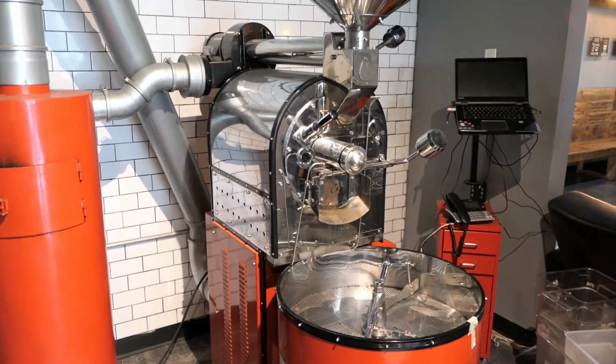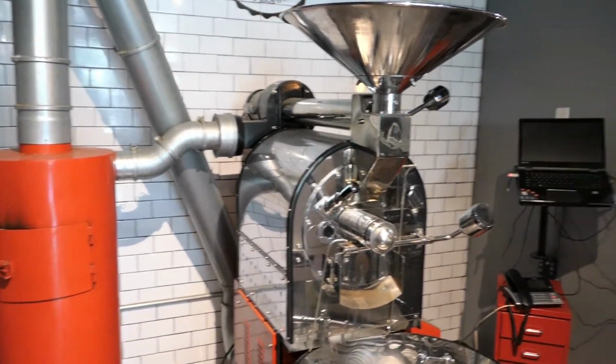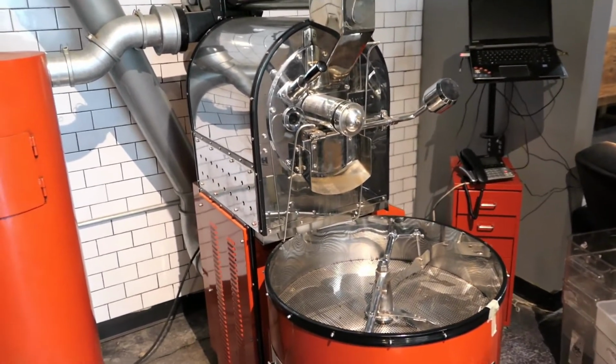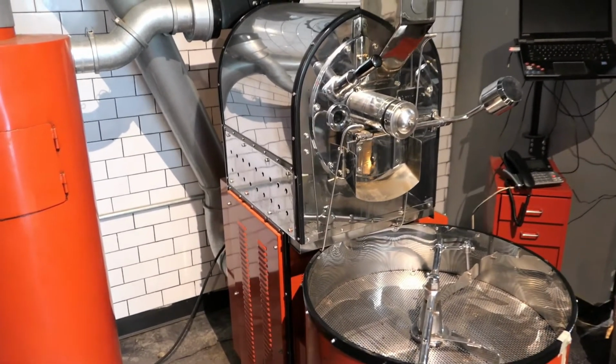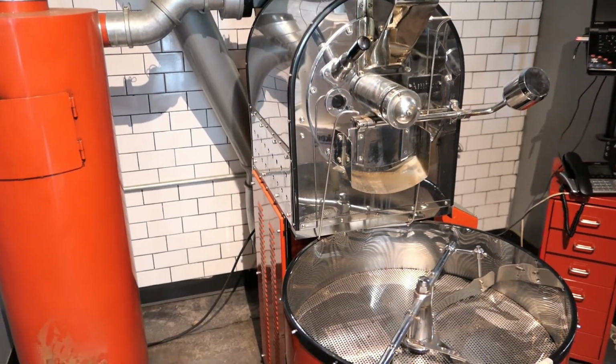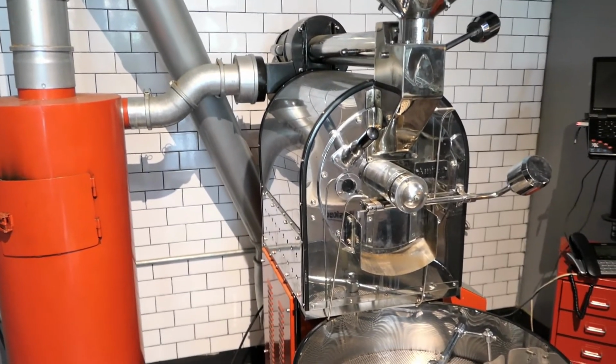So this is the machine that they use for roasting. If you guys have seen my video of Macondo, it's another coffee roasters in Doral. I actually reviewed that place because of the sandwiches they make. And it's a great sandwich, by the way. But anyway, that's another roaster that I go to, and they have the same machine.